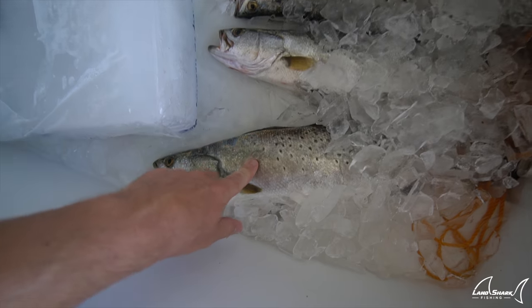As you guys see, we are no longer wade fishing. I just rolled up to the house. I'm in my garage, and this right here in the cooler is actually the trout that we caught yesterday. I went wade fishing again yesterday. You guys won't see that video until after this video is posted. This is the ending to today's video. I am gonna do a speckled trout catch and cook from yesterday's video, and that'll be posted sometime this week.